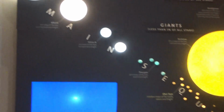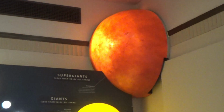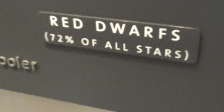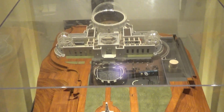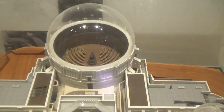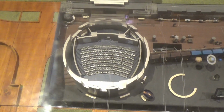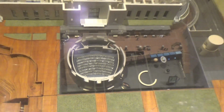This shows what stars look like. Not very pointy. Looks more like a planet to me. Here's a model of the building with the observatory round room there, and an auditorium here where they show films.